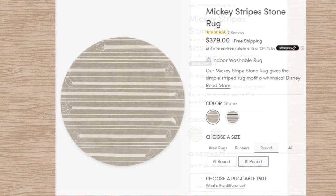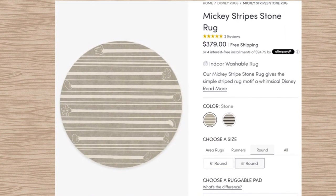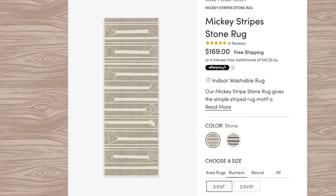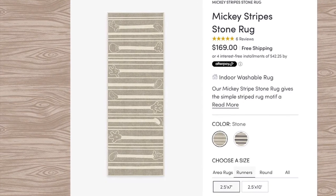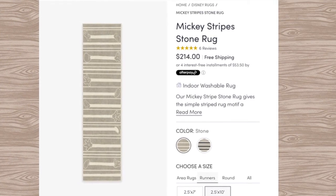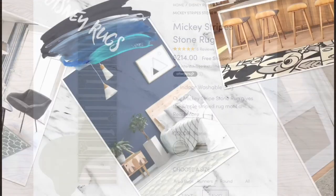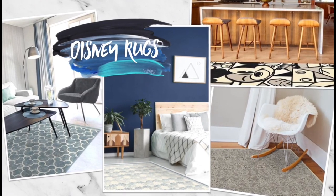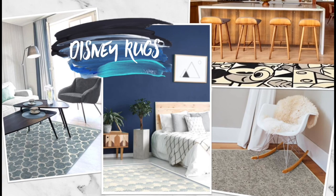The 8-foot is $379. They also have runners. So a 2.5 foot by 7 runner is $169, and a 2.5 foot by 10 is $214. I think these prices are fair considering that it's a collaboration with a favorite brand like Disney.